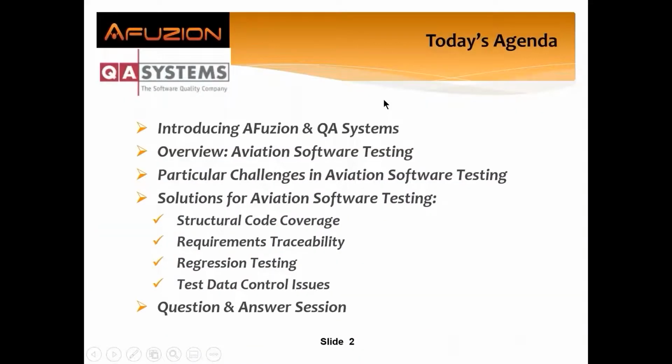And our quick agenda, quick introductions, the usual. We're going to have an overview, 15, 18 minutes on aviation software testing. That means we're going to comply with DO-178, ED-12 over in Europe. DO is document, ED is European document. And then we're going to talk about some challenges in aviation software testing, but challenges are not problems. Challenges have solutions. Problems might not have a solution until we make them a challenge and solve that challenge. That's what QA Systems is going to teach us how to do today.